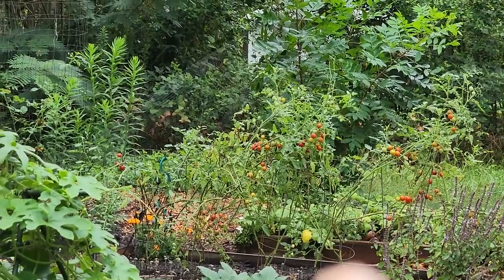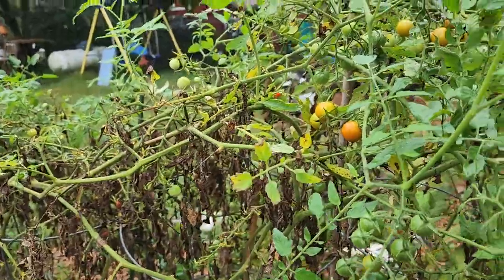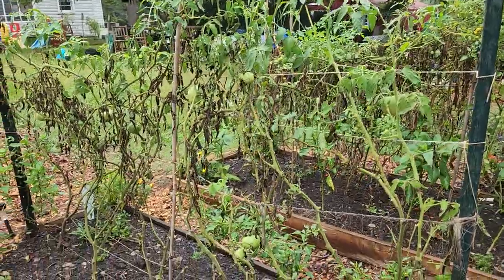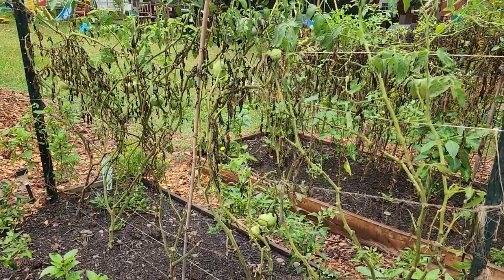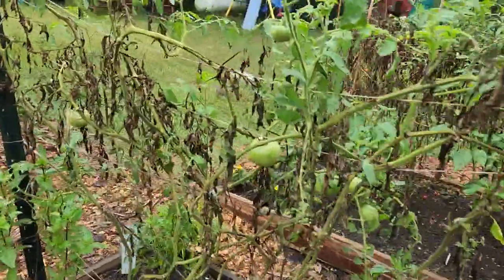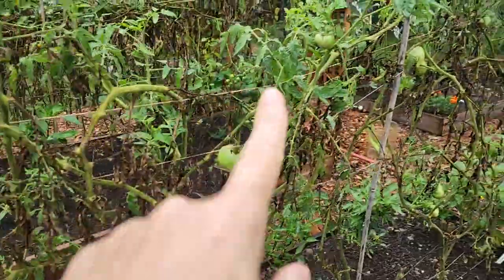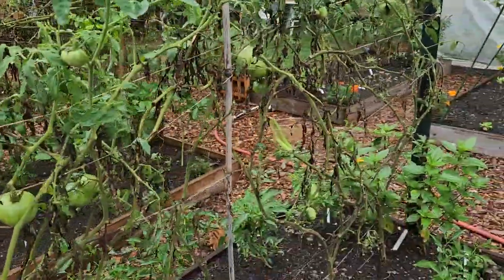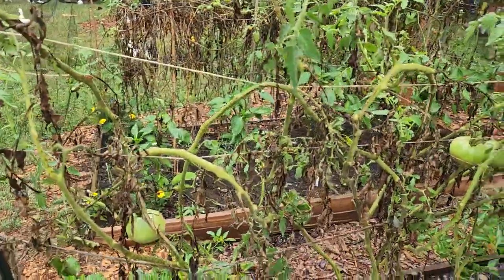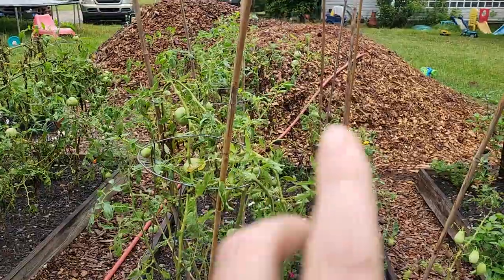I feel confident that this is what should be pulled when I thought I was gonna leave them because they were producing so well. These Cherokee Purple that I had planned on leaving have gotten such a bad blight that I really don't feel like it's gonna be worth leaving them. So I will be harvesting the green tomatoes right before I pull them, and these will be pulled. And I had not planned on that.